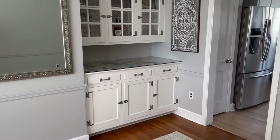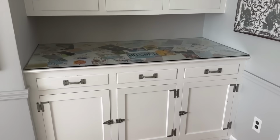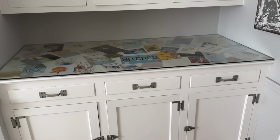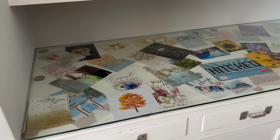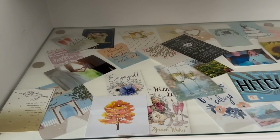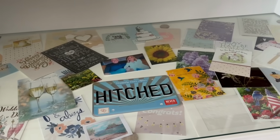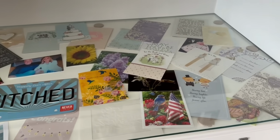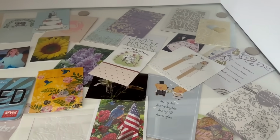Here is a shot that many of you might recognize. This is the break front in the dining room, and this is the room that I YouTube and do hauls in. You guys have seen this room from the very beginning, but here is a new DIY project Roger and I have done. We have saved every card and letter of congratulations for our wedding, and we put them under the glass of this break front. That way, all of these memories are preserved for us.